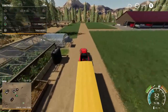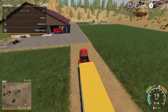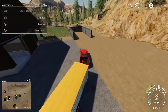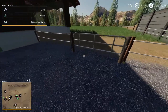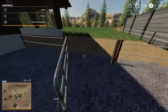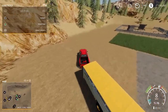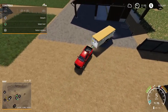Gotta remember where to drop these guys off. I think. Yeah, it's right here. Right here in front of this gate. Oh, we'll just open up the gate. Make it look good, right? That's definitely a lot easier.